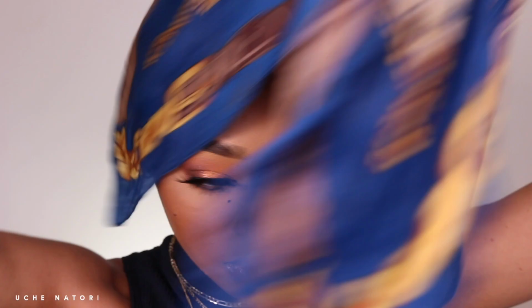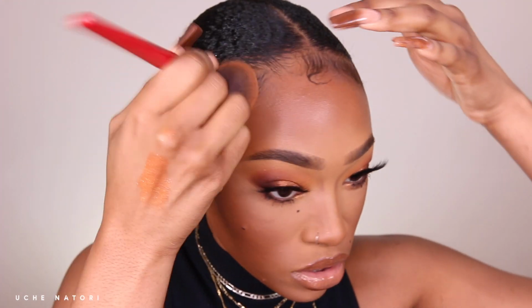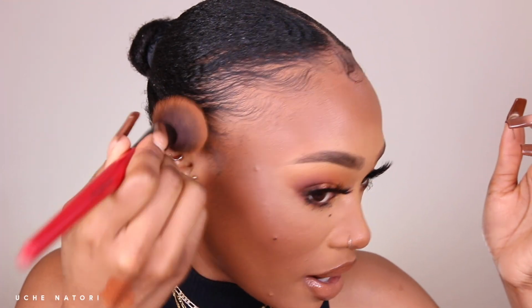And right, while we're here, I'm just gonna take my scarf off. Take my little contour brush and just make sure this is actually blended into my hairline.